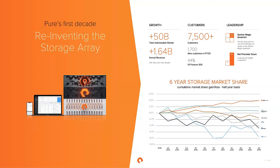Pure just entered our 10th year, and when we launched the company, we launched with a very simple idea to basically democratize flash storage, building the first all-flash array and bringing flash to all workloads in the data center. And so I feel like what we're talking about today is really bringing that initial mission even further forward, where we're bringing flash to the next generation and next set of cost-optimized workloads in the data center.